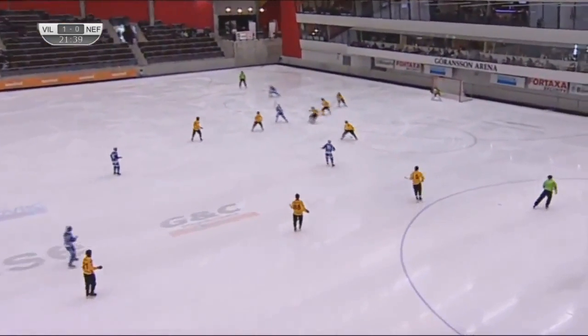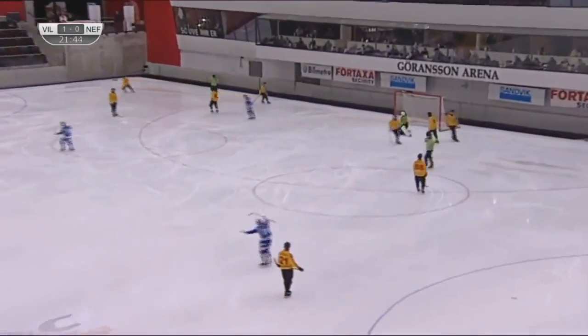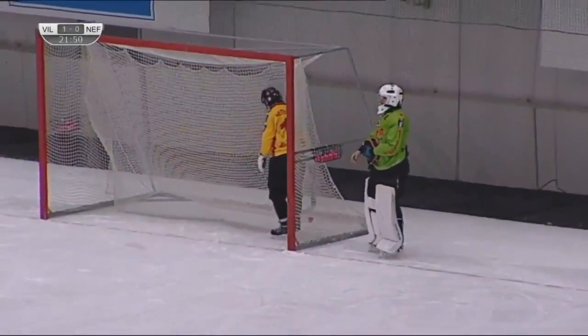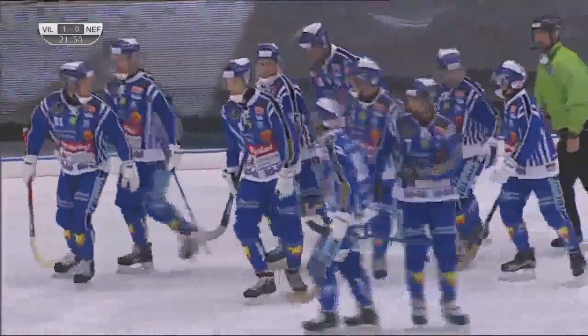They come soon after, Villa Lidköping with the ball, shooting it, and he scores! David Karlsson, the captain of Villa Lidköping, breaks through and shoots, and he scores the second goal of the game for Villa Lidköping. It's 2-0 Villa Lidköping after 22 minutes.